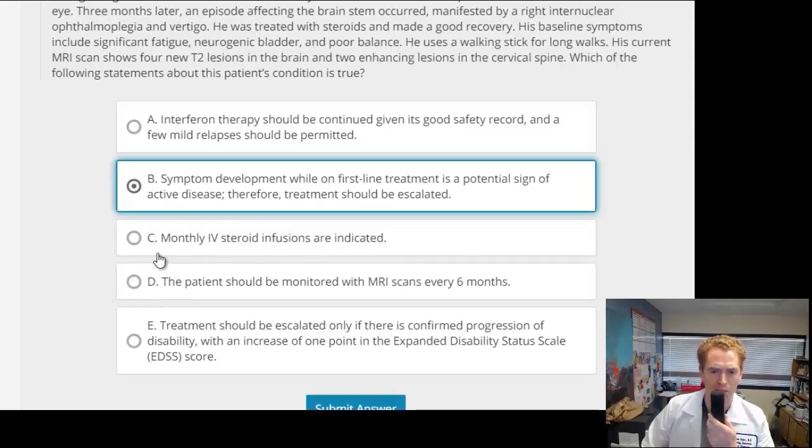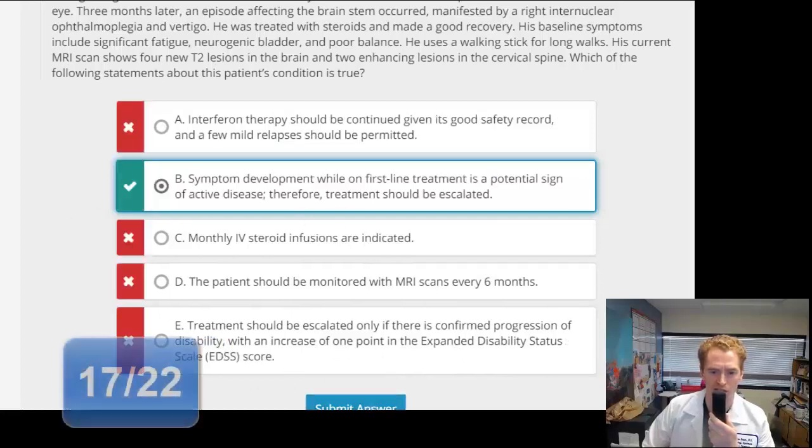The patient should be monitored with MRI scans. That may be true, but it's not really the best answer. Treatment should be escalated only if there's confirmed progression of disability. No, you would take relapses and new lesions very seriously, so it must be B.